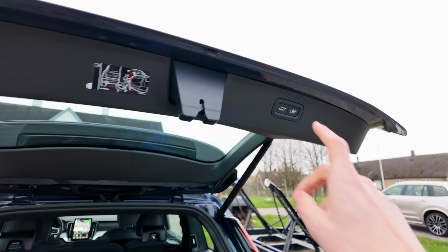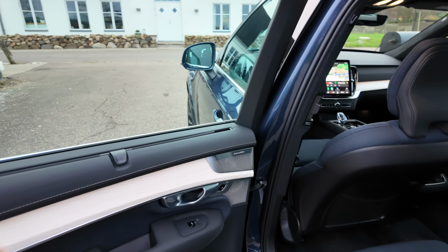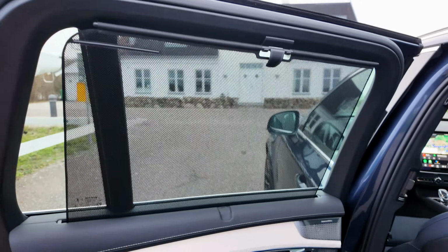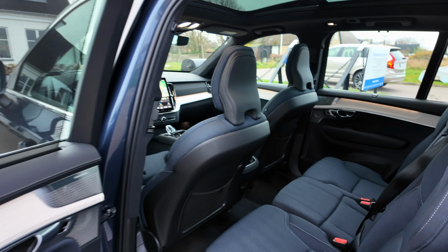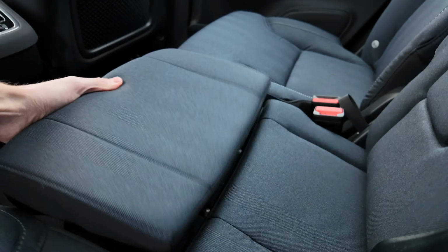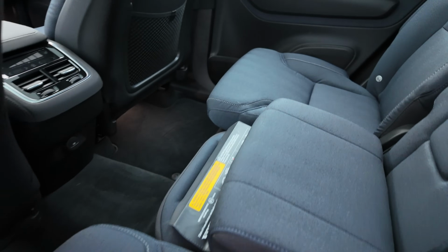To close it, of course, some buttons, also the hands-free. Then also comfort-wise for the kids or whoever is in the back, there are these shades. So that's of course nice to have. There is the booster cushion over here. And see, there we go. And then you fold that back up like this. Oh, that's hard with one hand.